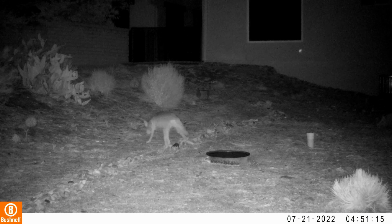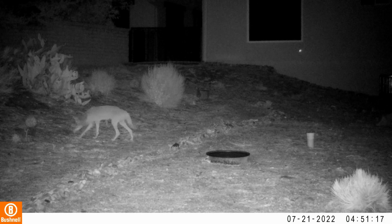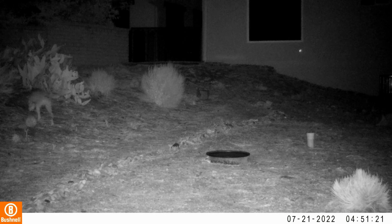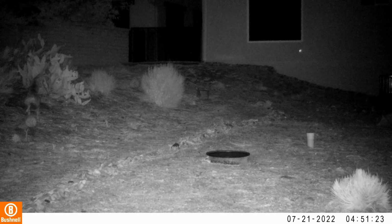And then it almost looks like he goes up to, and he must have smelled where that deer peed, because he's right up in the same area, and then he pees. So everybody's peeing all over the place.